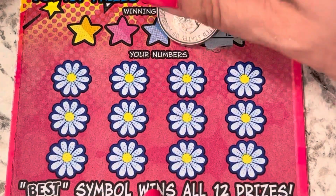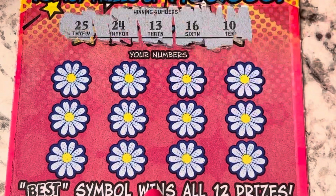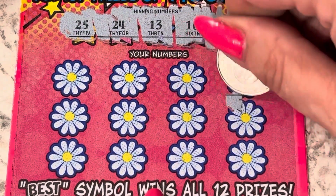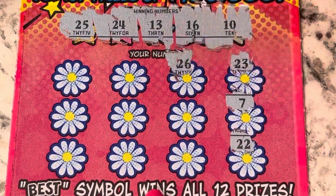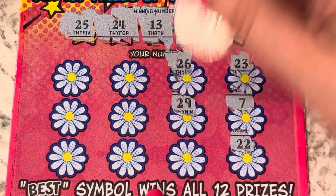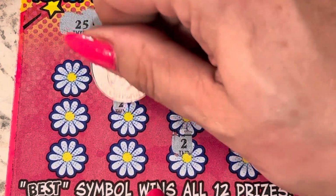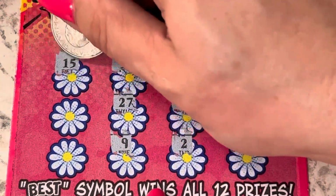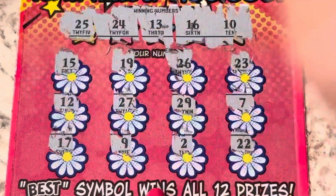10, 16, 13, 24, 25. Need a best symbol. Yeah. 23, 7, 22. I guess you're not guaranteed one in a book, huh? No. 26, 29, 2, 19, 27, 9, 15, 12, and 17. Nothing on that one, guys.